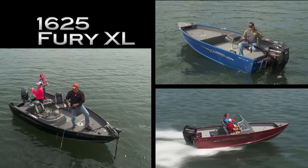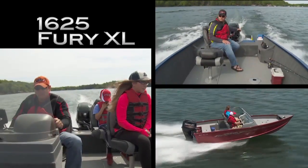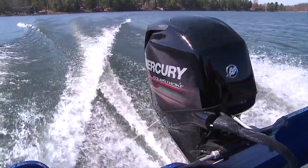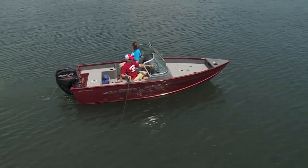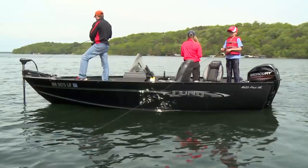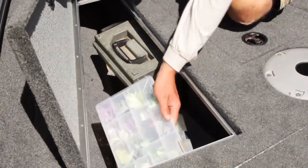The 1625 Fury XL features a choice of tiller, side console, or sport walkthrough windshield version. All Furies feature Lund's revolutionary IPS hull design for fuel efficiency and ultimate boat control. They also have Lund's standard seats found in Lund's larger models, so you don't have to sacrifice comfort. And loaded with features like a large front casting deck and plenty of storage.